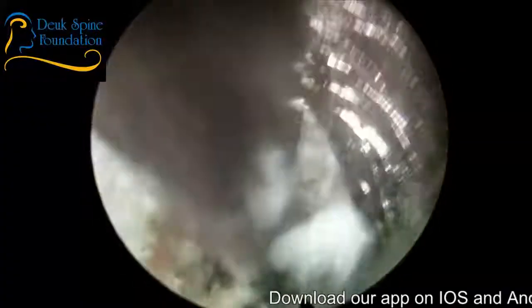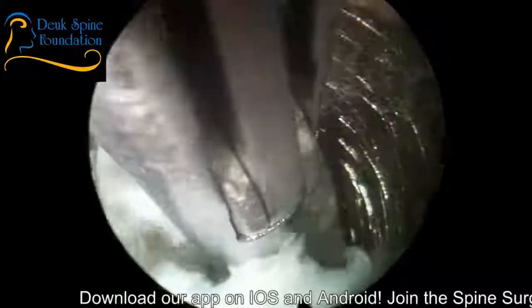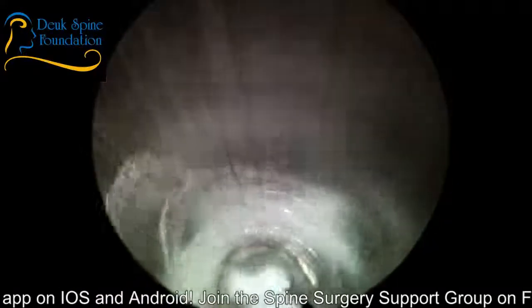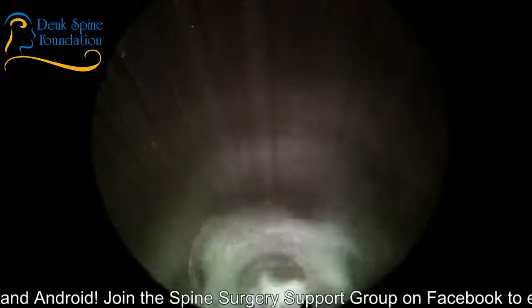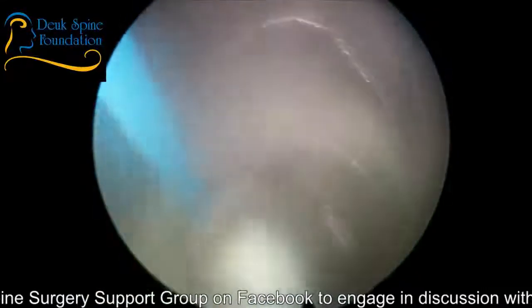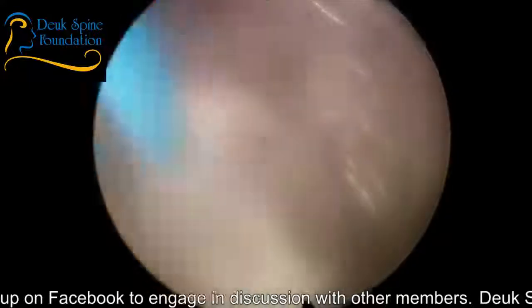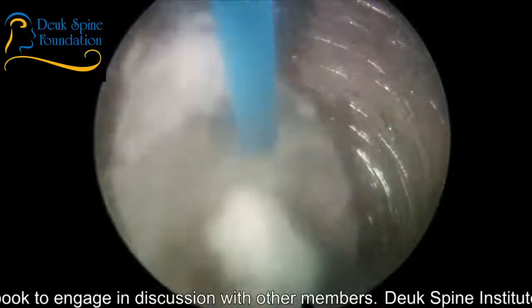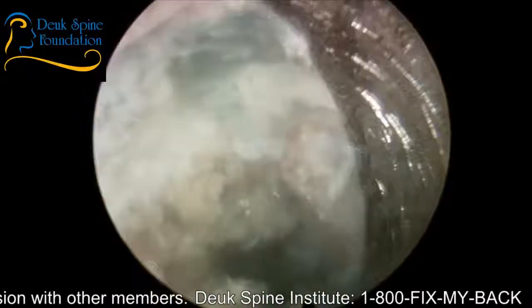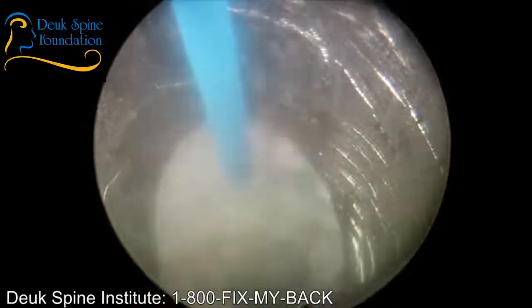So that's where the herniation is, up there. We're at the base of it, trying to grab it out. Take laser. Sam, let me have control of the wire.